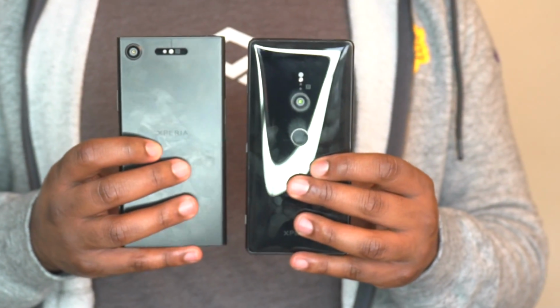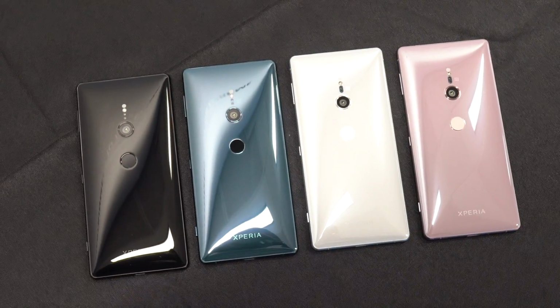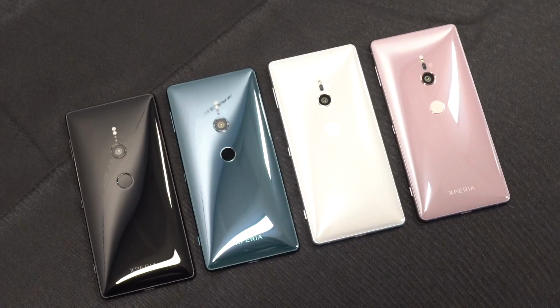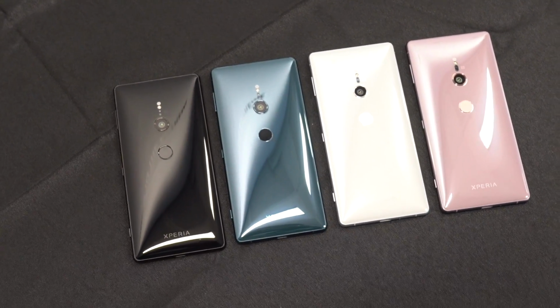One of the things I do really like about the layout of both of them, especially the XZ2, is the symmetry of the camera, the fingerprint sensor and the flash. I think that looks quite neat. It does come in some nice colors as well. A bluish, purply color is my favorite one. I think it comes in 4 or 5 colors, so you've got options there. In terms of design, I think they're both quite nice. It's good to see Sony modernizing, but I don't like the plastic back of the XZ2 Compact.